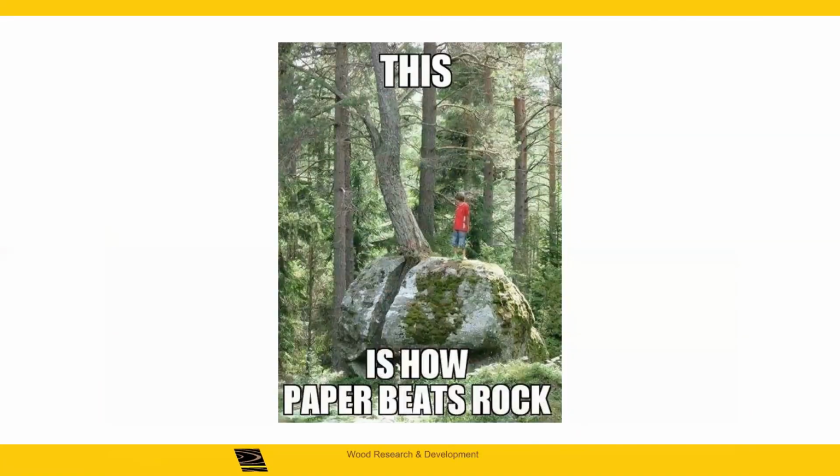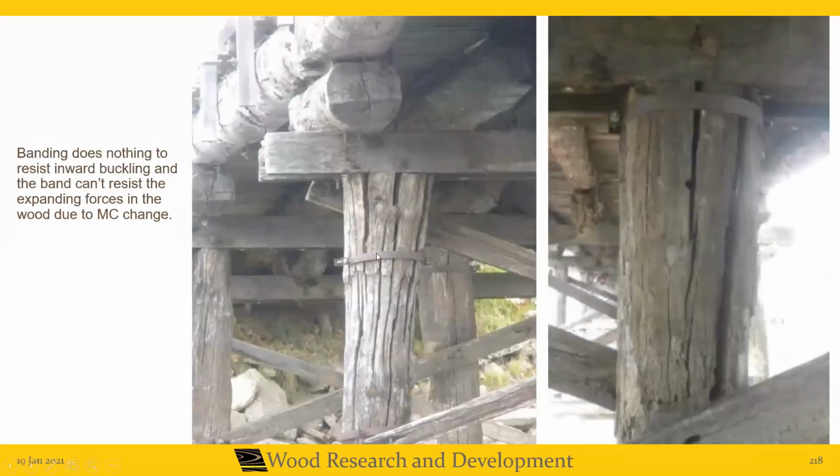Now, this is the end of today's seminar, but next week I want to encourage you to watch because I'm going to show you how paper beats rock and scissors. And this is the tree grown inside a boulder, and we're going to talk about that as we talk about how to maintain bridges and maintain them longer and at lower cost. For example, crossband, as you can see here, bending of pile tops that have been vertically spiked and screwed over and bending them, how it just doesn't work. It didn't work for Grampy, you can see at the bottom, and it didn't work for his son.